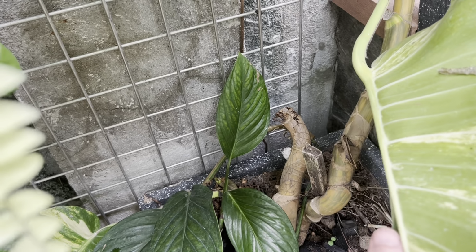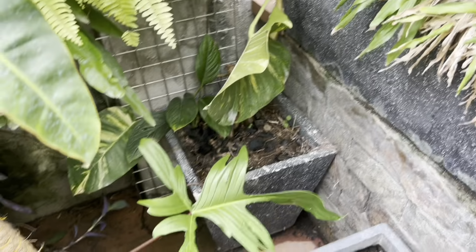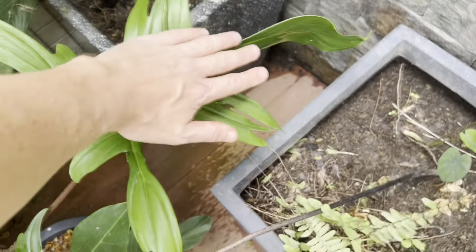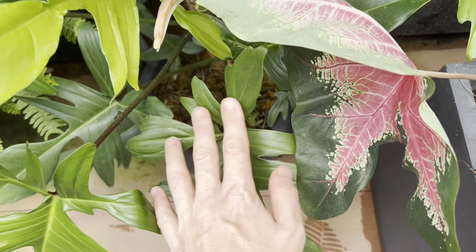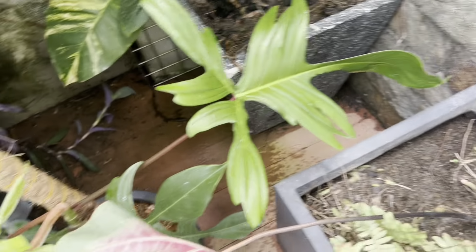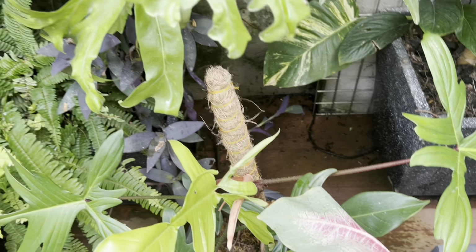Not sure if it's going to get quite enough sun there. I believe that these monsteras can handle a little bit more sun. Our Florida Beauty has really upsized. You see the latest leaf is very big compared to the ones that we had when we first got it. So the latest leaf is quite large on our Florida Beauty. It seems to be quite happy here, climbing up this pole.